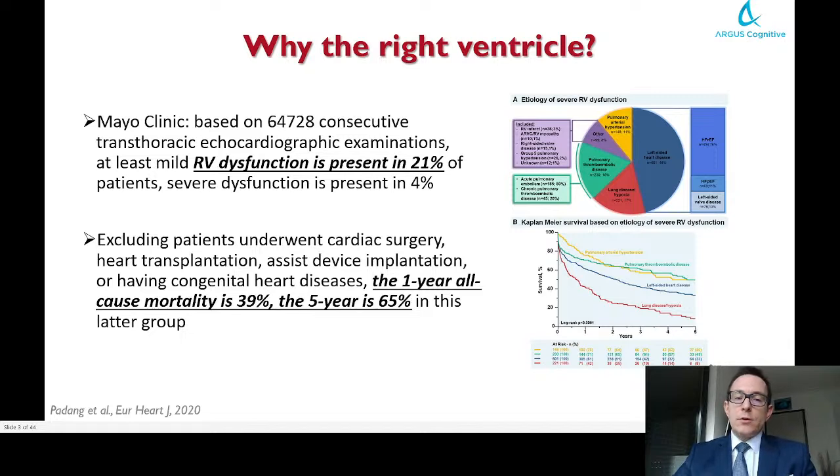Excluding patients who underwent cardiac surgery, heart transplantation, assist device implantation, or having congenital heart diseases, well, actually these are the at-risk patients of this cohort, the 1-year all-cause mortality with excluding these pathologies was still about 40%, and 5 years over 60%. So I think this is dramatic, and both diagnosis and therapeutic development should target right ventricular dysfunction because it's a severe clinical issue.